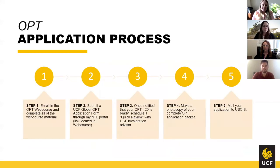So the application process for OPT, there's a few steps and probably even more steps in between these steps, but we're here to help you out with everything. So the most simple way to go about it is first enrolling in the OPT web course that we have. We'll review all the material, complete all the quizzes, and once you do that, you'll be able to submit an OPT application form through the MyNTL portal, which is located in the web course. This basically shows us that you completed everything.